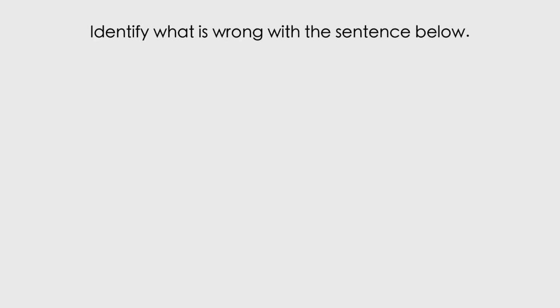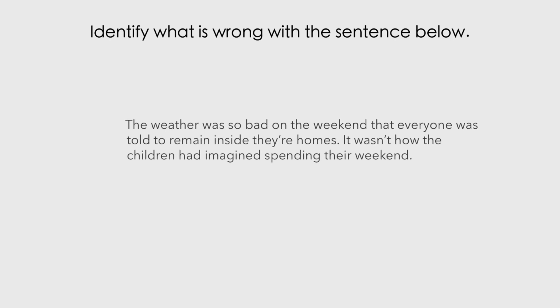Let's have a look at another type of question, and this question is going to be testing us on heterographs. If you can recall, heterographs are a type of homophone, and a heterograph is a word that sounds the same as another word, but is spelt differently. Identify what is wrong with the sentence below. The weather was so bad on the weekend that everyone was told to remain inside their homes. It wasn't how the children had imagined spending their weekend. Let's have a look at the options.